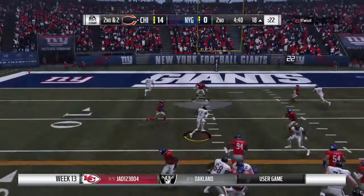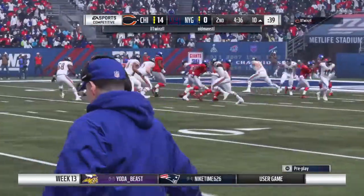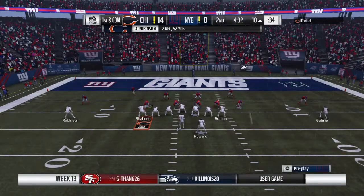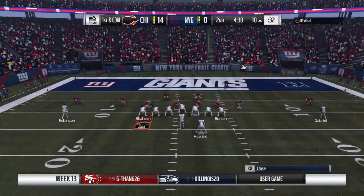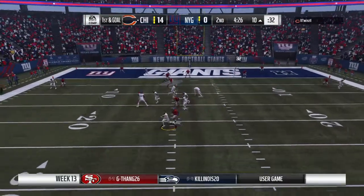Looking to throw on second down. This is caught by Robinson. The quick slant, good for 8 and a first. This has to go down as one of the simpler routes in the playbook, but oh so effective. Nice completion there. Keeps the sticks moving.